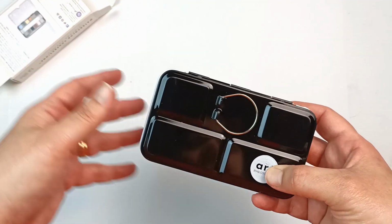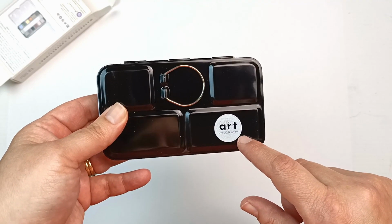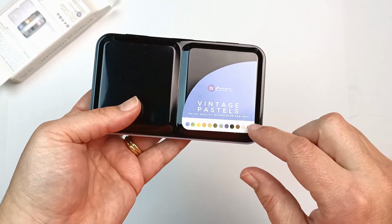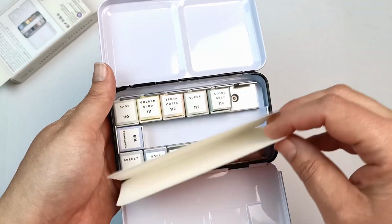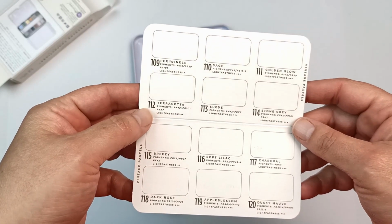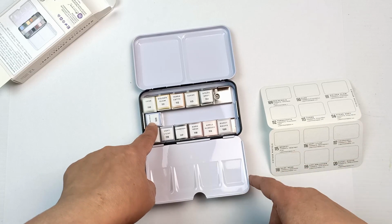Ooh, look, it's got a new tin. The other Prima Marketings don't have this, but I think this company must have bought them out. I'm not too sure about that. But this looks exactly the same as the other ones that I have. So we'll open this up. Oh, and it's even got a nice little swatch card. And that feels like watercolour paper, so I will be swatching on this. Oh, we've had an escapee.